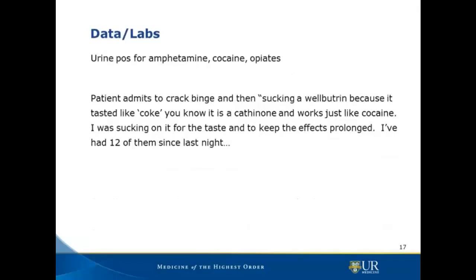So his urine screen returned positive for amphetamines, cocaine, and opiates, and he had admitted to a crack binge, which the comments from Miami about blisters on his finger from the crack binge, that's exactly what that was from. And he said he also was sucking on a Wellbutrin because it tastes like Coke, and he described it as he knows it's a cathinone and it works just like cocaine. He was sucking on it for the taste and to keep the effects prolonged.